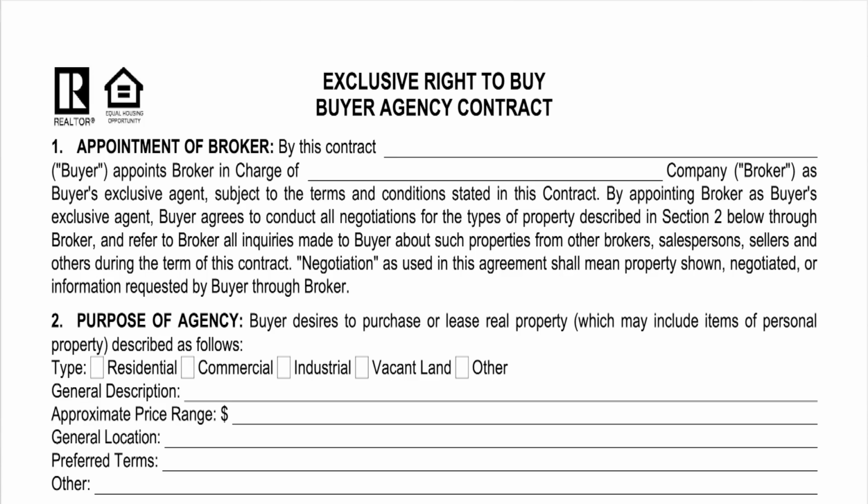A lot of people ask me, what in the world would I put there? A general description could be 3-bedroom, 2-bath house, approximately 2,000 square feet to 2,600 square feet. That could be a general description. It doesn't have to be absolute, just a general description of what you're looking for. An approximate price range: if your buyer is going to pay between $300,000 and $350,000, that's what they're looking to pay, you can do an approximate there.